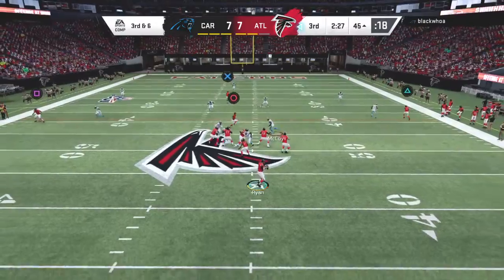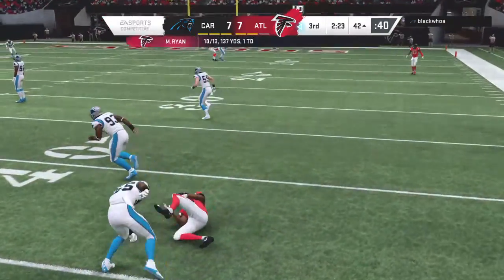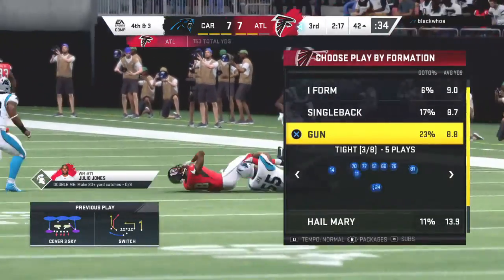Throwing again, Ryan. Throw right side, caught by Ridley. And a nice job there defensively. They get him to the ground short of the first, right around the 42.